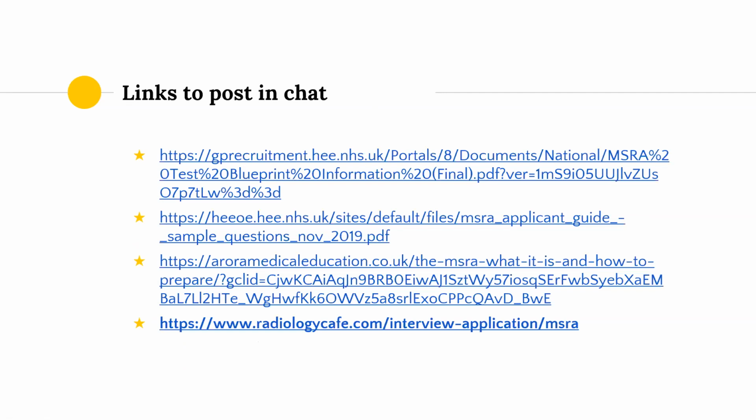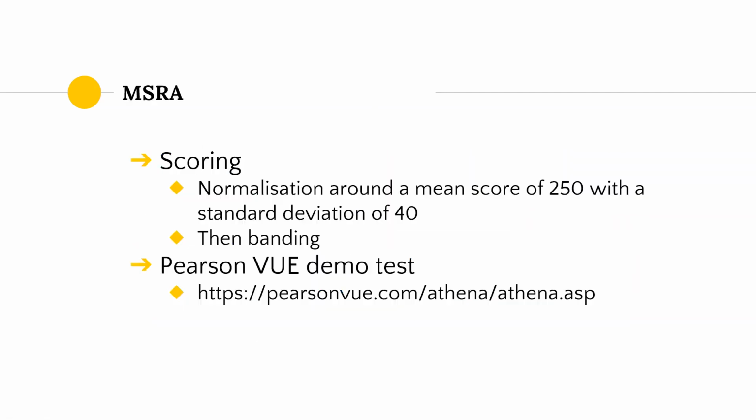These I'm going to post in the chat in a little bit. It's some good websites I found that covered the MSRA generally. The one at the bottom is in bold because I thought it was quite a nice overview. I will post them in the chat, so don't worry. In terms of scoring, it's normalized around a mean of 250 with a standard deviation, and then you get banded, and then depending on your banding, you get a score. And I will post the Pearson VUE demo test link as well.